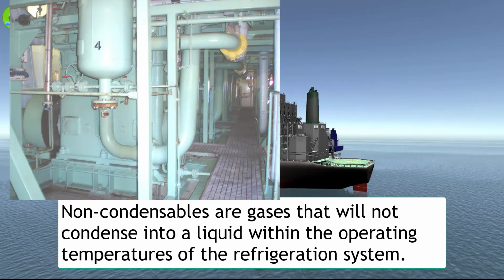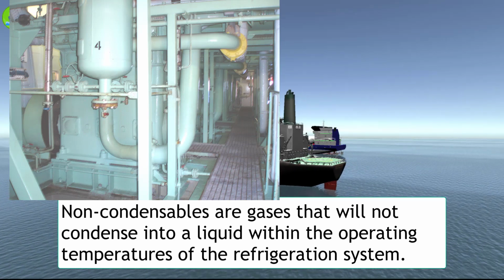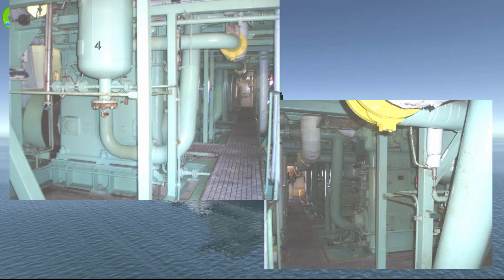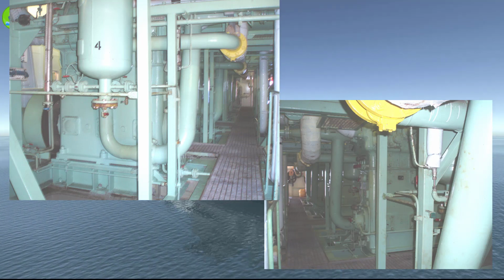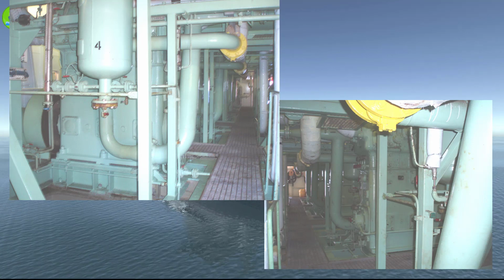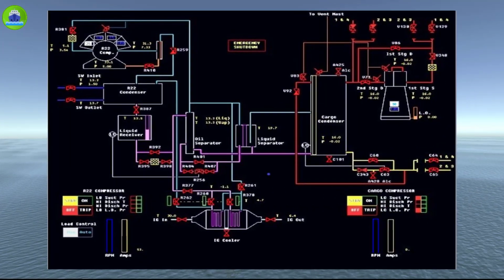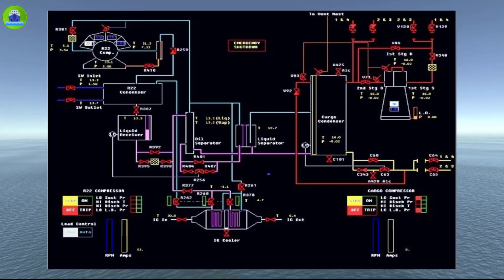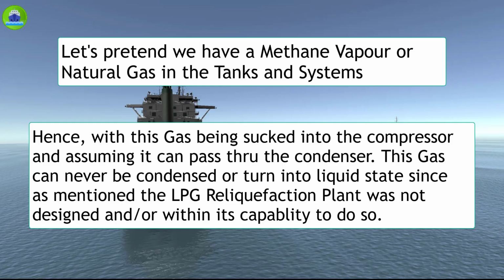Hence, the liquefaction system of the ship was not designed to condense nitrogen, oxygen, or carbon dioxide and other gases produced by the inert gas system, which has replaced the air in your cargo tanks during inerting. Thus, gassing up is necessary other than the reasons laid out in items 1 and 2. This is a sequential SOP or standard operating procedure in order for the liquefaction plants to optimize their performance and work at maximum. To sum it up, getting rid of these unwanted gases such as nitrogen would speed up the process of commissioning your liquefaction plant during cooling down and loading operations.